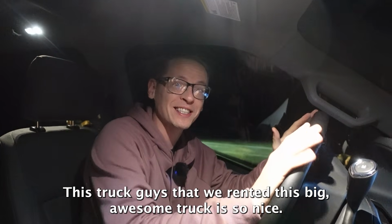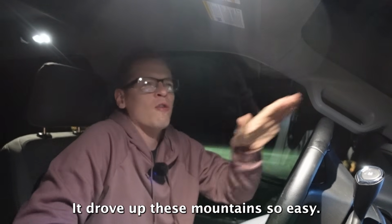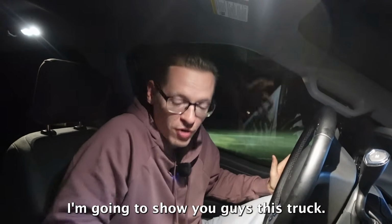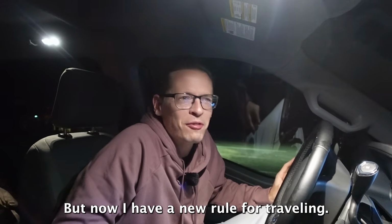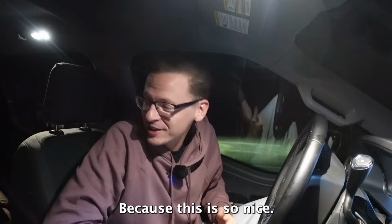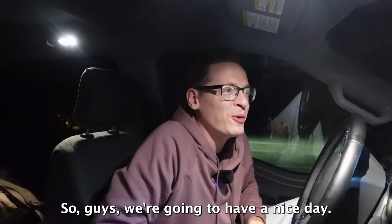This truck, guys, that we rented, this big, awesome truck is so nice. It drove up these mountains so easy. It has bright lights. I'm going to show you guys this truck when the sun comes up. But now I have a new rule for traveling. When we're going somewhere, we're going to rent a nice big truck because this is so nice. Connor's back there sleeping. So guys, we're going to have a nice day.